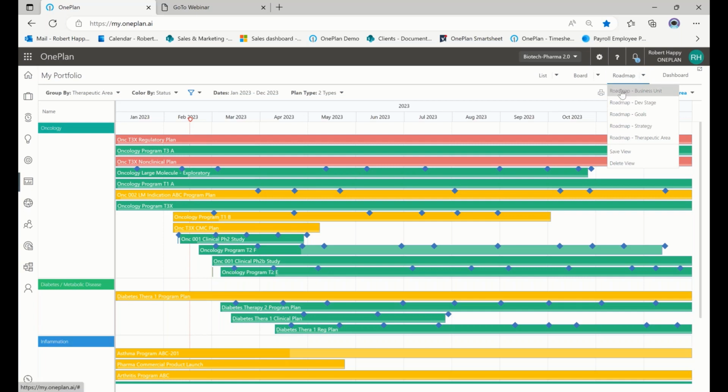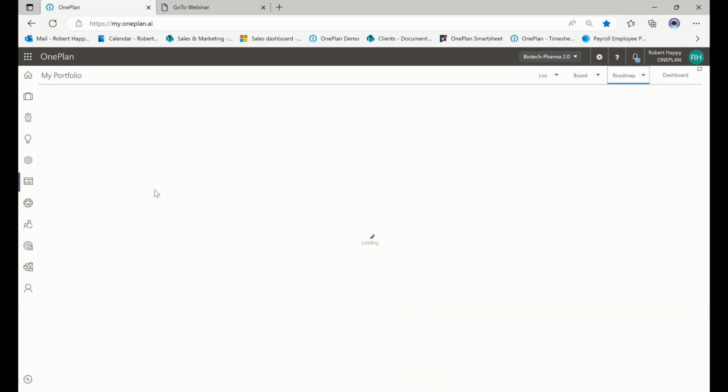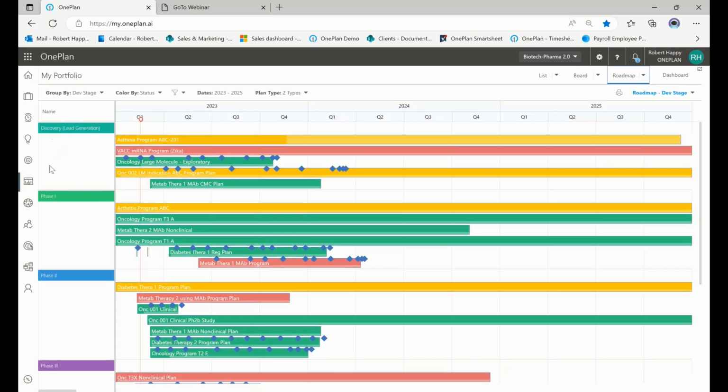And so it's kind of nice to see this, or you can configure this to whatever you need to. So I can look at it by business unit as well. Or sorry, I meant to click on dev stage. So it's kind of nice to come in here and say, look, here we are. Here's what we have in our discovery pipeline. Here's what's in our phase 1, phase 2, and phase 3, etc. So the roadmap really puts you in the driver's seat.